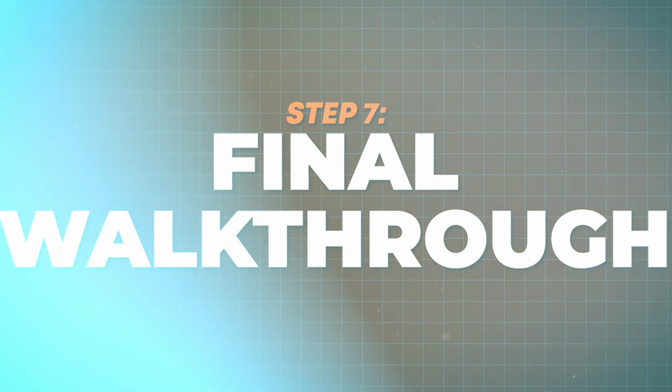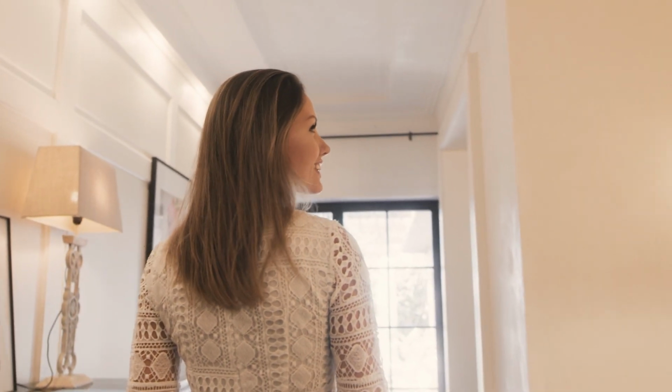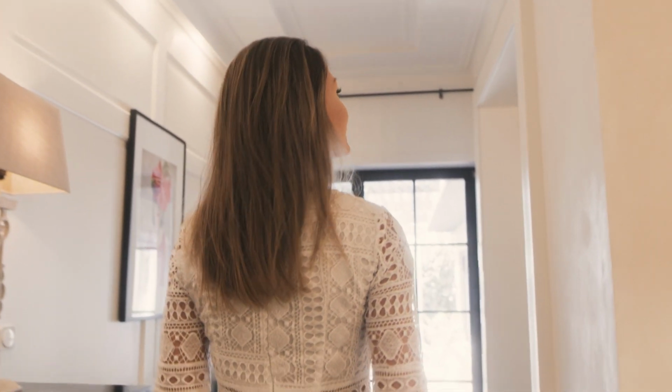which brings us right into step number 7, and that is the final walkthrough. Before actually closing on the transaction, the buyer is most likely going to ask to do a final walkthrough of the property that they're about to purchase. And this is something that happens usually the day before or the day of closing. The buyer ultimately wants to ensure that the house's condition hasn't changed, that you haven't destroyed the walls while you're moving out, and is also going to take that opportunity to verify that you haven't taken down the chandeliers, that you haven't taken out things that you probably weren't supposed to. Again, you would be surprised at the things that happen.